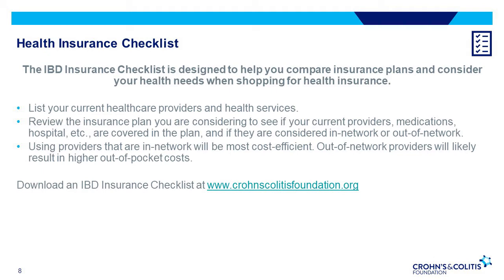Also be aware of any plan with coinsurance. With coinsurance, a certain percentage of drug costs must be paid by the patient. This can be 5% or up to 25%, but with expensive IBD therapies, this can add up to thousands of dollars per month. If you see the word coinsurance, look into the plan further.